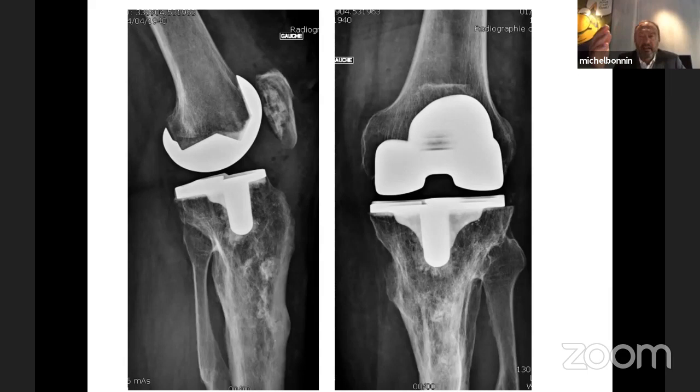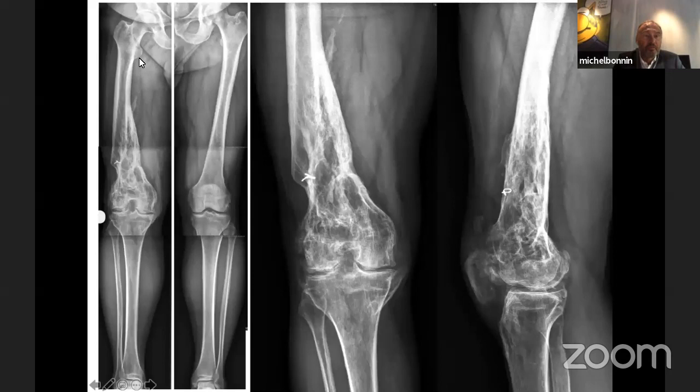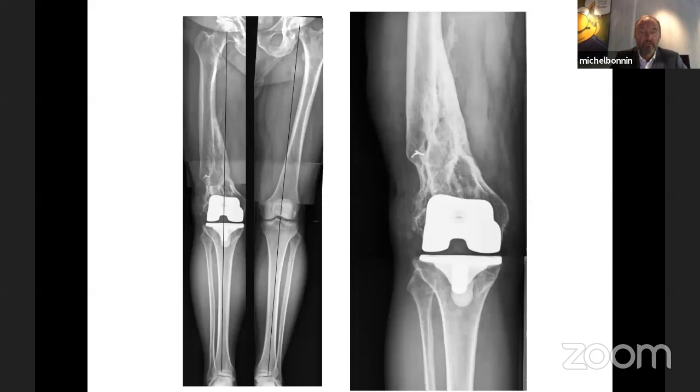This is another patient I operated on in Bulgaria. They invited me to operate on that patient, but I felt it was a bit of a trap. It was a multi-operated stiff knee in a young patient. And it was not so easy, but thanks to the customization of everything, it was quite easy. And I did the procedure without terrible difficulty.